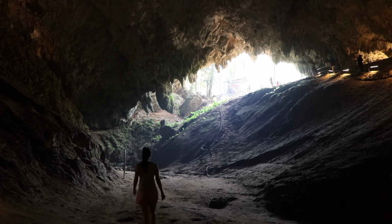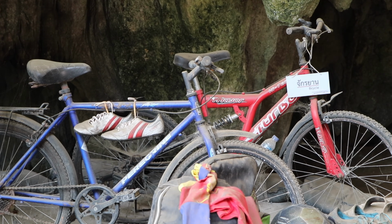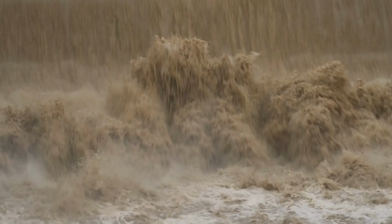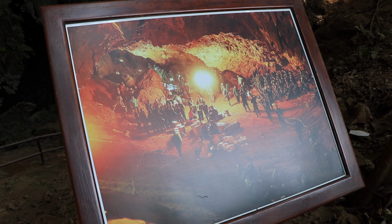The Tham Luang cave became a more popular place to visit after a soccer team and their coach got stuck here for over 2 weeks in 2018. Heavy rainfall partially flooded the cave, blocking their way out and trapping them deep within. The rescue operation involved more than 10,000 people, including over 100 divers.